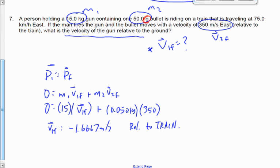But we don't want to find the velocity relative to the train. We're going to find it relative to the ground. So how do we do this? Well, let me give you a little analogy here, okay? It might be a little bit easier for you to visualize than the gun moving backwards on a train here. Maria, is there a question before I?